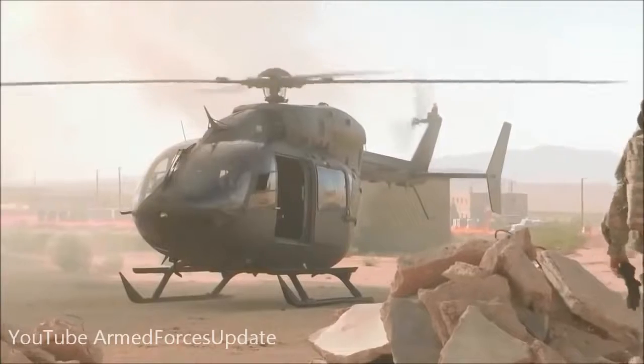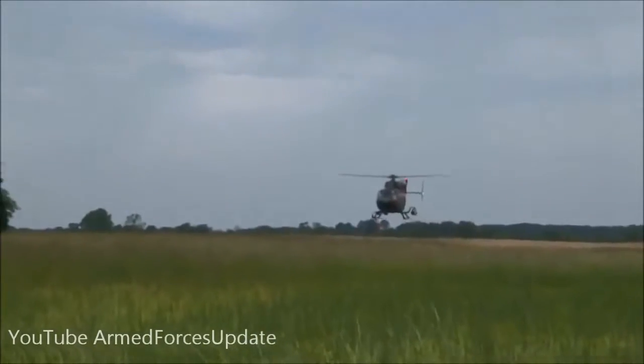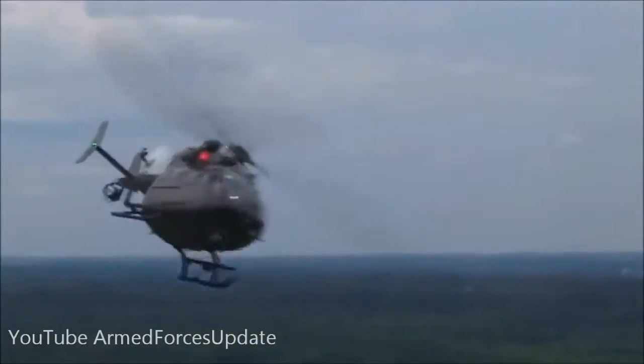It's an extremely powerful machine. It's certified to 18,000 feet. Huge amount of power in the Turbomeca engines. But I know that the two big things you need are maneuverability and power.